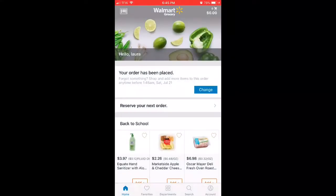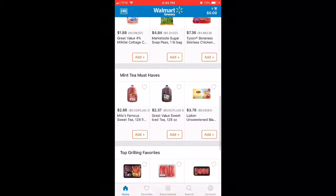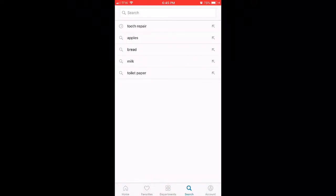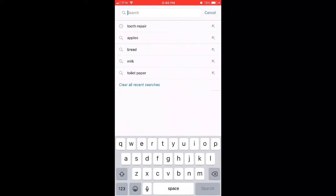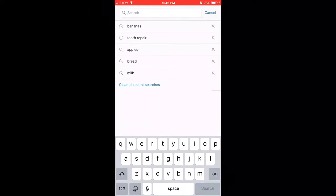Alright, so it's as simple as going to that Walmart grocery app. Here on the home screen you can see they have different categories and ways of searching for their products, or if you prefer you can just go to the search option at the bottom and manually type in what it is that you're looking for. I just did bananas so we'd have a reference. Once you're under that category, you're just going to add the item that you're wanting. You'll see it added to your cart in the top right hand corner.